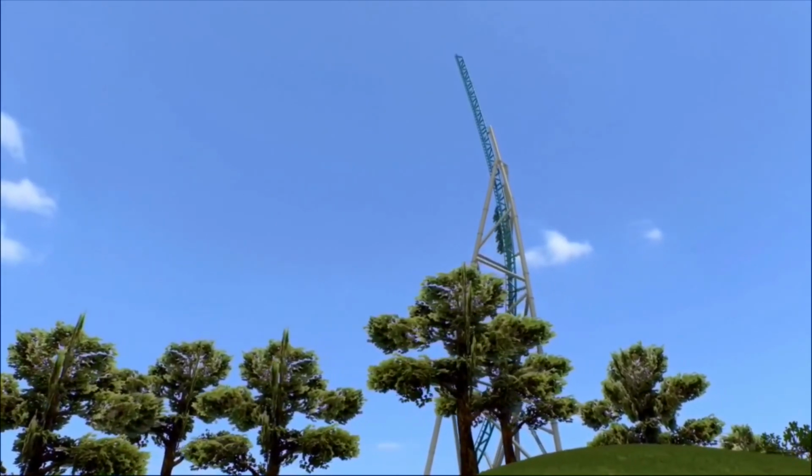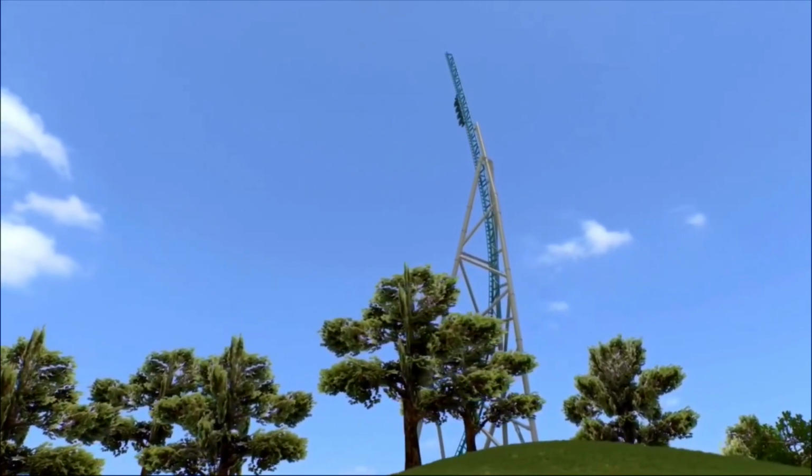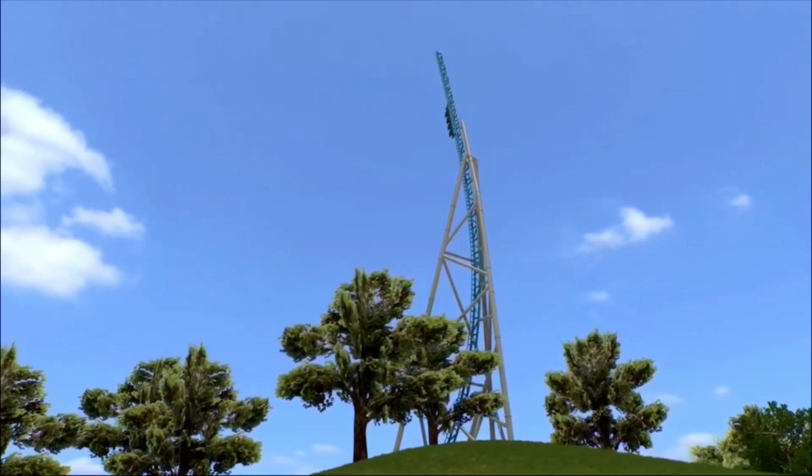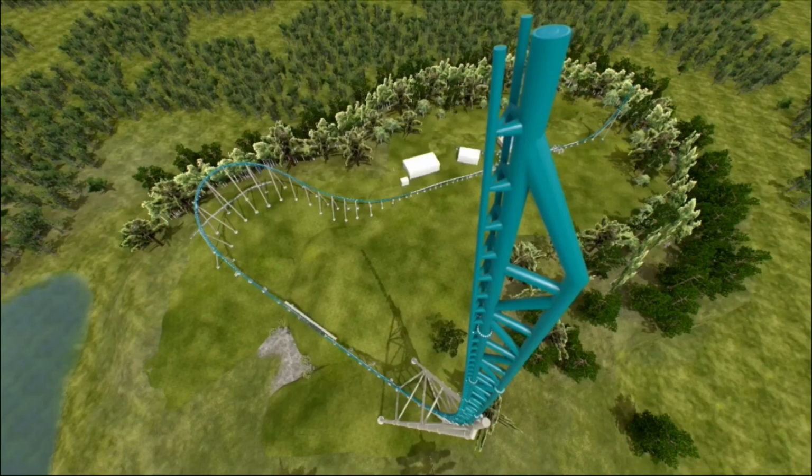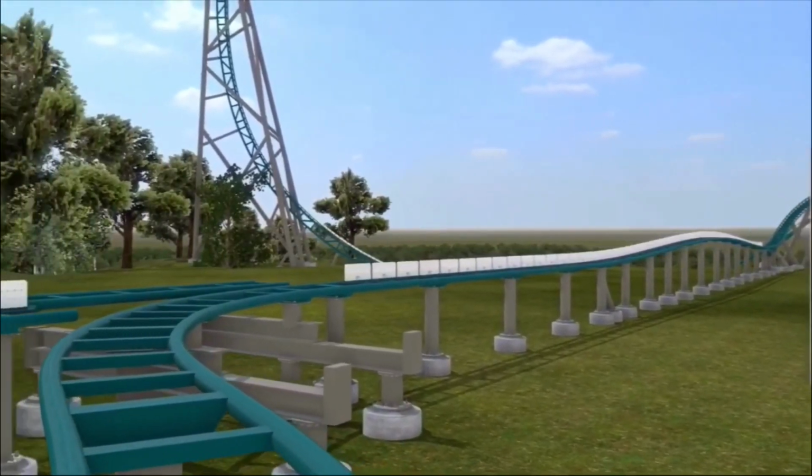I don't know if this is better than Kingda Ka. Probably a lot of people do say that, but I'm a big Kingda Ka fanboy, as you know. So I don't know if this is better than it. I do think it's going to be very close. But right now I would probably edge out this one, most likely. This ride looks awesome. Anyways, let's take an on-ride of this.